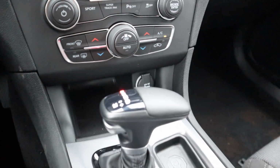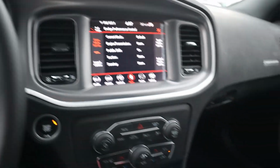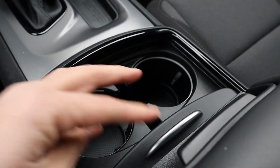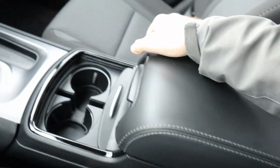Got a little 12 volt, and then you've got the shifter for the 8-speed automatic. Again, you can shift the gears yourself with the shifter or with the paddles if you do want to do that. And then just down below, we've got some cup holders here with a little covering that pops out with those cup holders. And then there's the center console, which decent amount of storage space. There's a 12 volt in there, and then there's a coin holder as well.